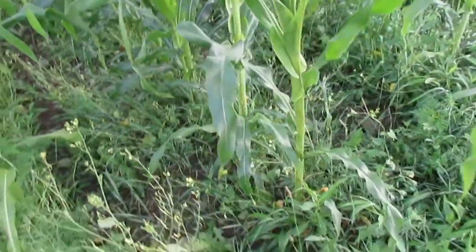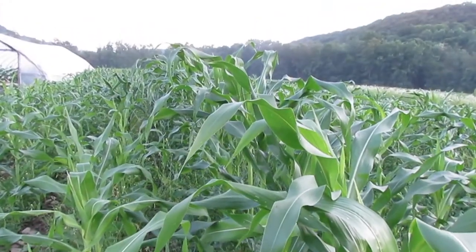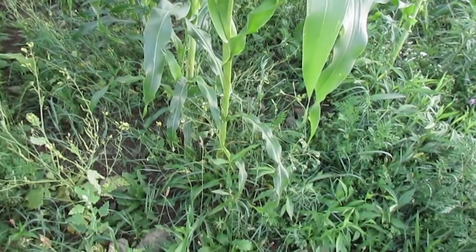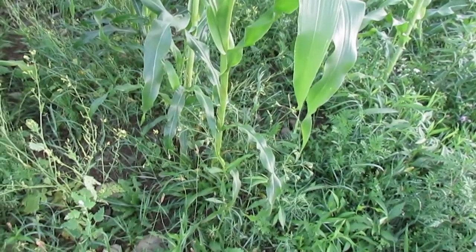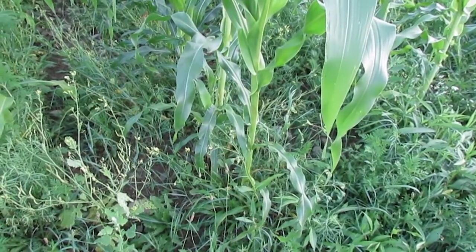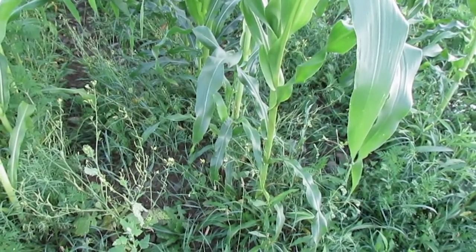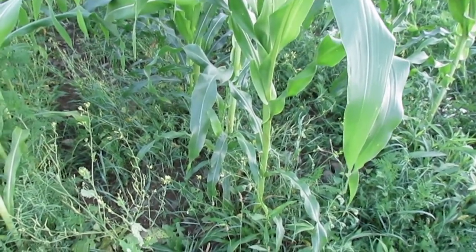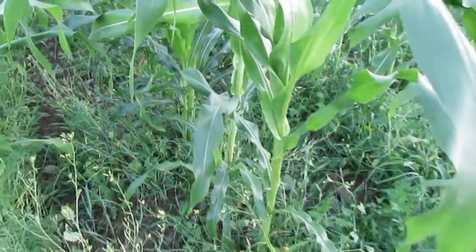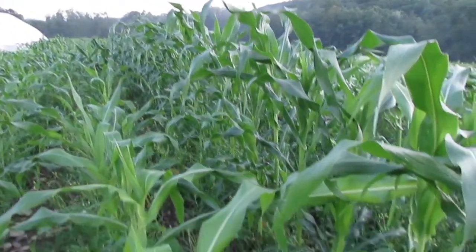This row right here is the new corns that I'm adding in this year. Starting from this end of the row is where the first seeded stuff that I transplanted got started, which was in the first seeding video. And starting right here, this is the Chapalote. And you can see none of it fell over.